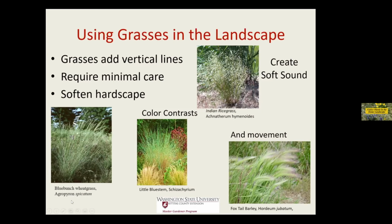So it changes colors. And then I have to mention your blue bunch wheatgrass, because it's the state grass. It doesn't grow on the west side of the mountains, but it grows over here, and that's what they decided to call the state grass. So natives can certainly thrive in a wide range of microclimates.